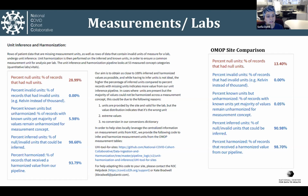The second number is the percent of records with invalid units. The third number is the percentage of records with unharmonizable units. The ideal percentage is 0% for the first three percentages, but greater than 10% null, invalid, or unharmonizable is when it starts to become concerning, which is when the conditional formatting will change to red. Less than or equal to 10% is okay, and it will stay blue.